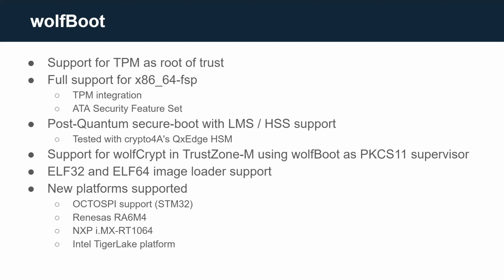wolfBoot can interact with TPM 2.0 chips thanks to its integration with wolfTPM. wolfTPM has native support for Microsoft Windows and Linux and can be used standalone or together with wolfBoot. The combination of wolfBoot and TPM gives the developer a tamper-proof, secure storage for protecting the system during and after boot.